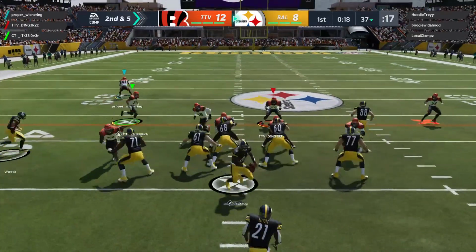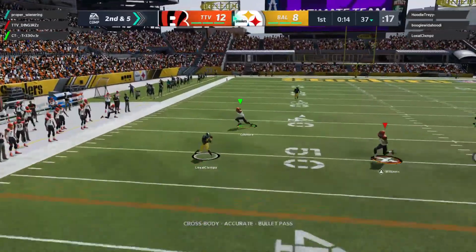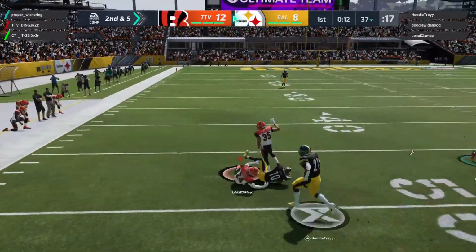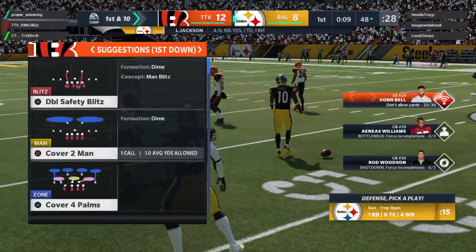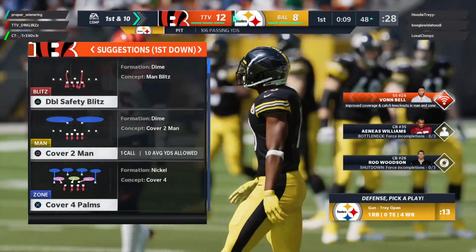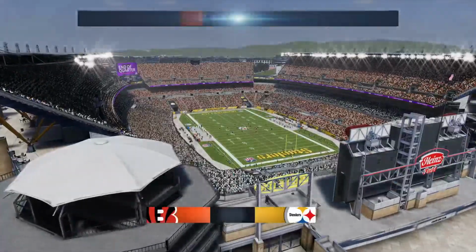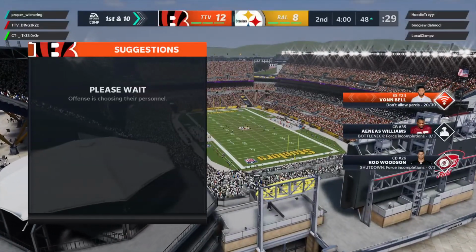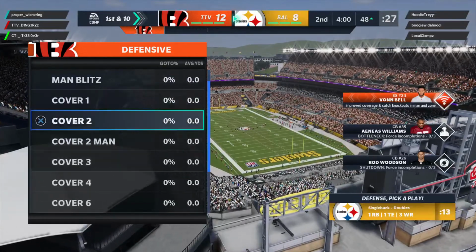At the 37-yard line. Off the play fake, here's Jackson. And the open receiver, it's Robert Woods. And he'll be taken down, but not before he works it past the 50. 15 yards on the play, first down. An entertaining start to this one. Bengals 12, Steelers 8.